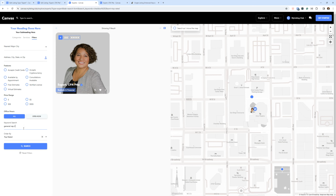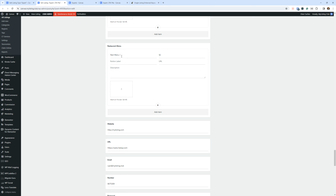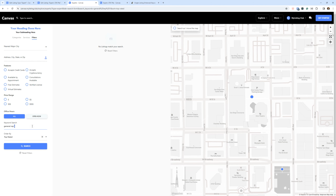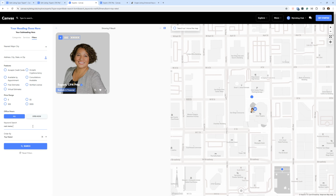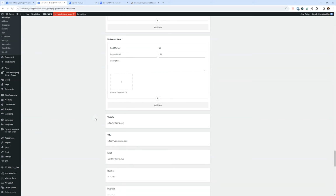General Rep 2. There we go. If I change it to 1, nothing's going to come back. Restaurant menu, Rest Menu 2. Rest Menu will come back. Rest Menu 1 will not. Rest Menu 2 comes back.